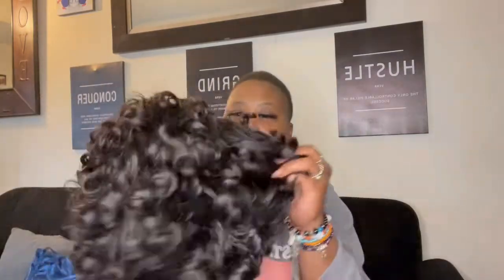All right, so this is number two. And it kind of looks like number one, but the curls are a different type of curl pattern, where that one was more of a crinkly kind of curl. This is more of a little bit of curls in it. Like I did the last one, I'm just going to throw it on my head and we're going to do what it do.